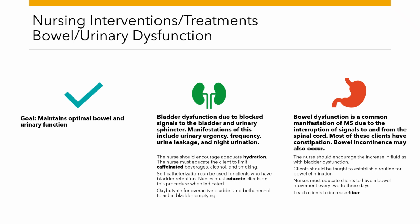Bowel dysfunction is a common manifestation of MS due to the interruption of signals to and from the spinal cord. Most of these clients have constipation. Bowel incontinence may also occur, so the nurse should encourage an increase in fluid as with bladder dysfunction. They should be taught to establish a routine for bowel elimination, and nurses must educate the clients to have a bowel movement every 2 to 3 days, so they need to increase their fiber intake.